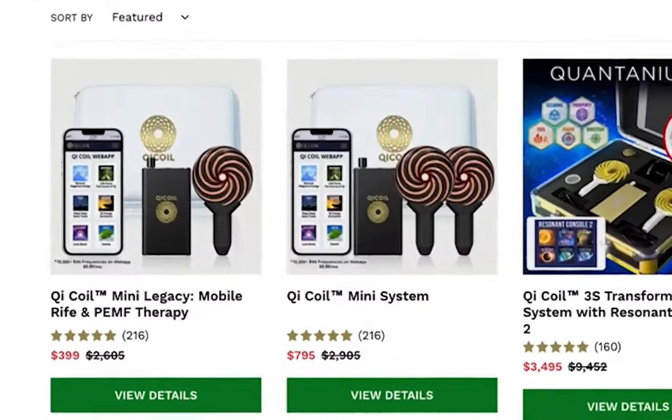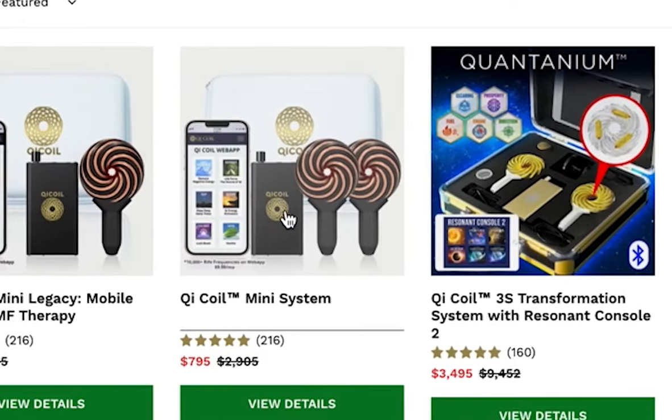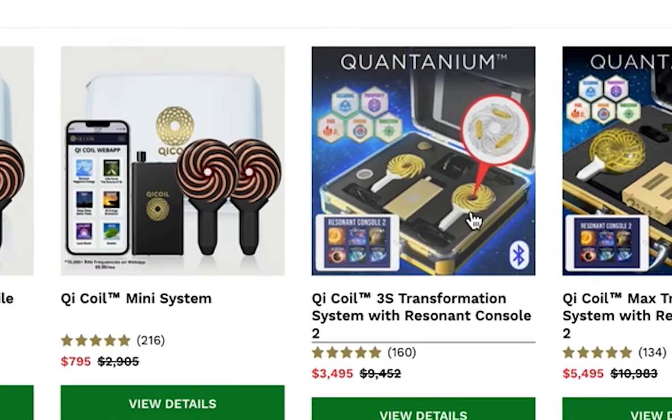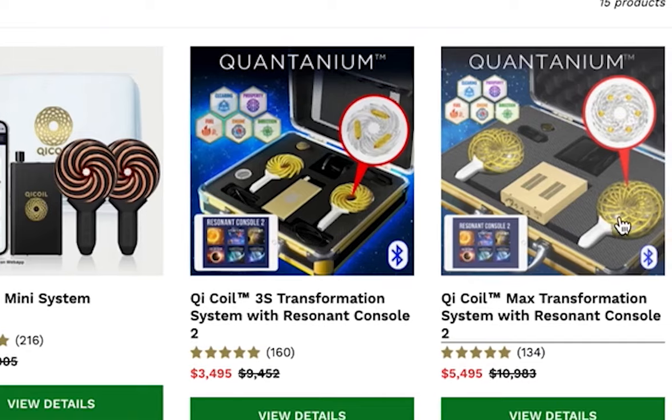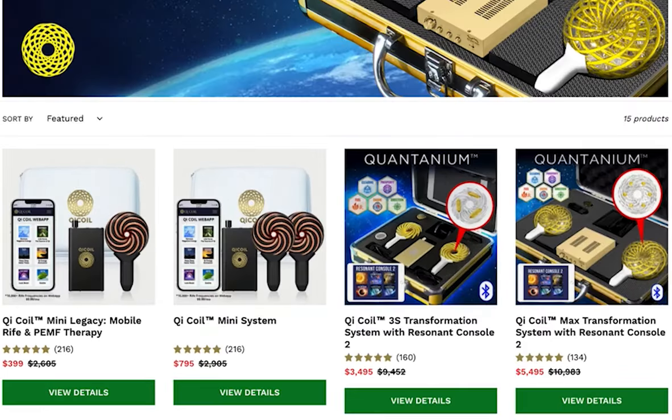There are four Qi coil systems that you can choose from. Qi Coil Mini Legacy, Qi Coil Mini System, Qi Coil 3S Transformation System with Resonant Console 2, Qi Coil Max Transformation System with Resonant Console 2. In general, the larger the coils are, the more powerful they are, the larger range they have, and the faster they work.